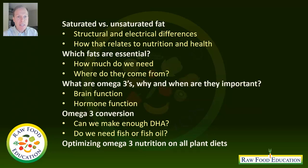Today we'll cover some of the basics and look at a few topics in a bit more depth than you may have seen before. We'll start out with saturated versus unsaturated fat and look at not only if they're solid or liquid at body temperature, but of their structure and electrical differences and how that relates to nutrition and health. We'll also take a look at which fats are actually essential that we absolutely need in our diet, and we'll look at how many of them we need and where they come from. And by the way, it's not just learn about flax and chia and you're good. If you want the best overall profile for all the fats in your diet, including the essential fats, make sure to stay tuned.